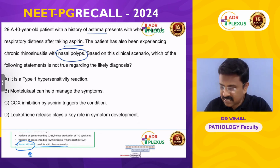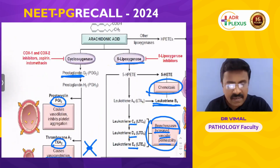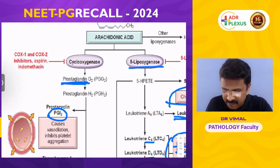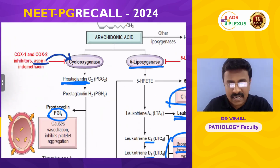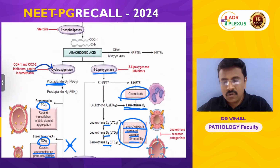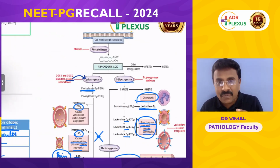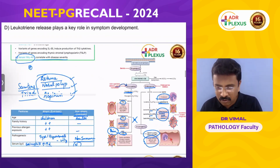So actually, what is this Samter's triad is because this aspirin is inhibiting the cyclooxygenase. So aspirin, you can see, is inhibiting the cyclooxygenase. So these prostaglandins are not formed. So actually, it is the lipoxygenase pathway which is diverted. So the synthesis is more towards the lipoxygenase mediators. So more leukotrienes are produced. So the symptoms are mainly because of the increased leukotrienes.